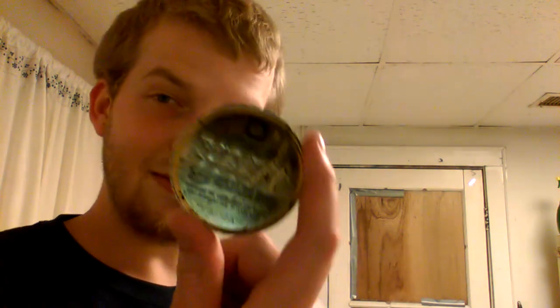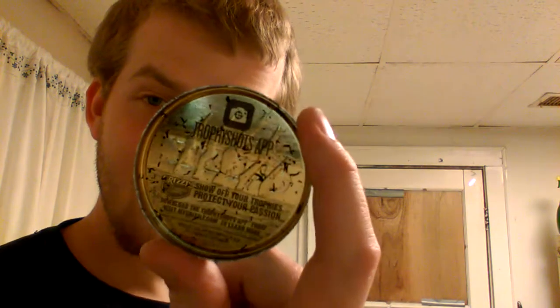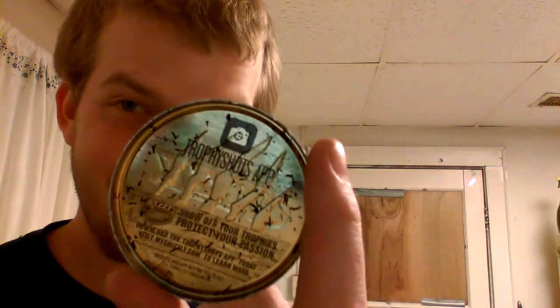And anyway, this Grizzly says trophy shots app. Show off your trophies. Protect your passion. Download. Must be 21. You know, I don't really care. But as you can see, it even looks cool on the inside of the can. You can see the scratches on the inside. But, as you can see, full can.